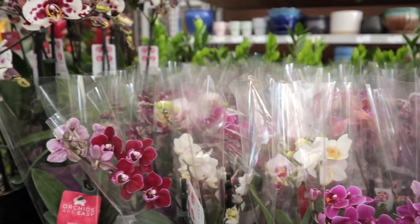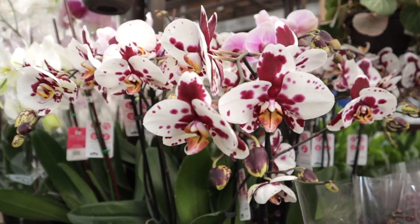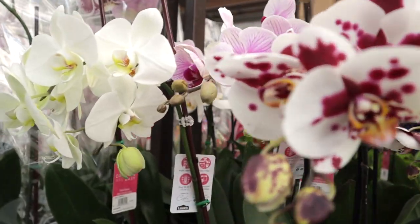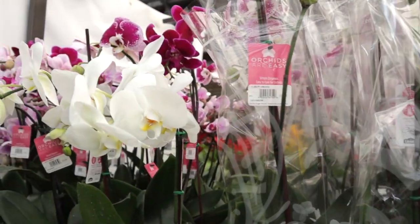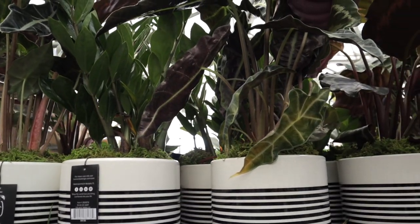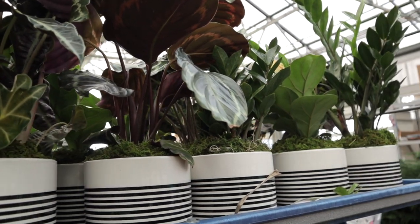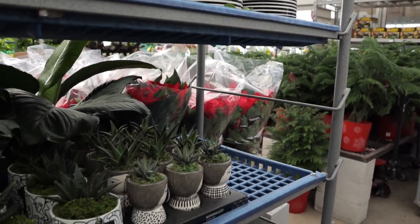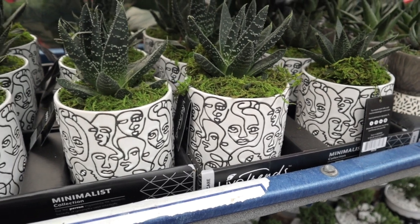Gorgeous. They have some nice orchids. Oh my gosh, there's still so much left for me to film. Look how beautiful. Stunning. They have some more of these cute little striped planters for $20. That one's really tempting. Look how cute these are as well with the face on them. Oh, I love it.